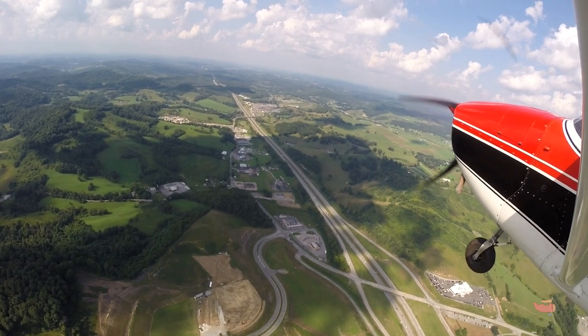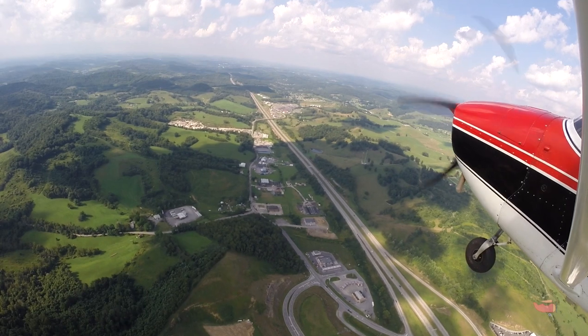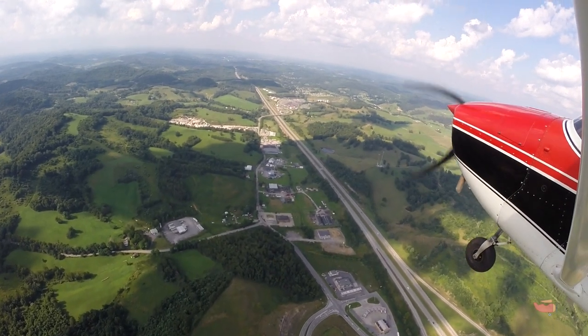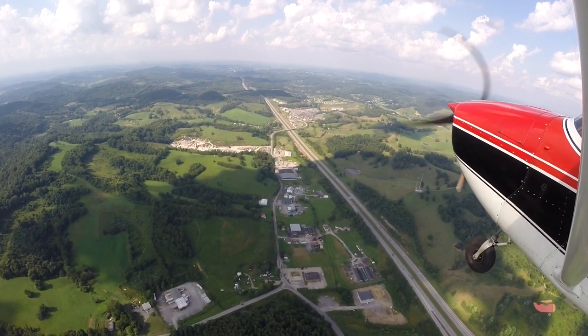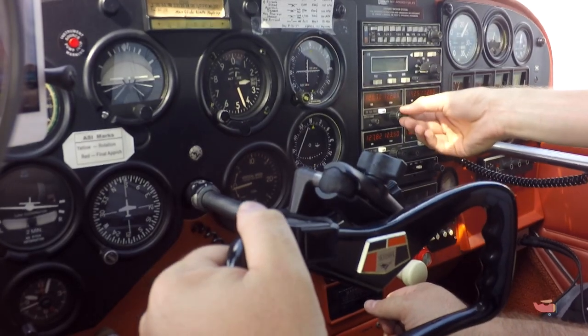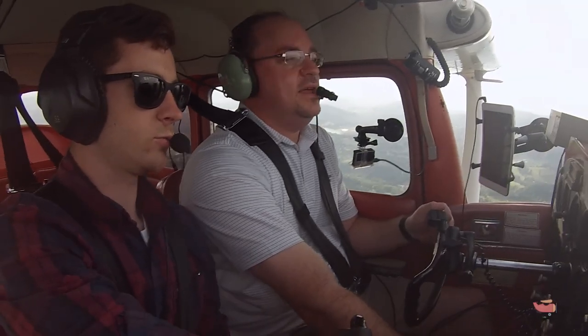So I remember the pattern. What's Fairmont? 122.8? 22.8. That's it. Just be ready and standby. There you go. I was going to show you, see how it says POI 25K? If you push it in, it goes by 50s, and then you pull it out, it goes by... Gotcha. Little fun fact for you.